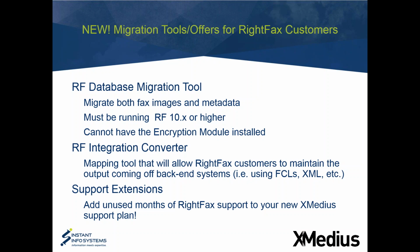Two, a number of you have reached out to us and said, well, I've got another 14 months left on my RightFax support. I'm not crazy about the product, but I'm going to stick with it until the expiration of my support plan. If you're interested in migrating today, reach out to Instant Info Systems. We've made provisions so that if you want to purchase XMedius today, we'll tack any remaining months on your RightFax support plan to the XMedius Fax support plan of your choosing.